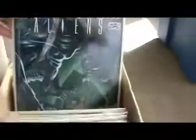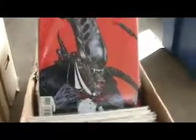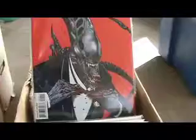Salvation, Music of the Spears, Stronghold. So, I almost have every single Aliens comic, just about. That's a pretty cool cover. I like this one, just because he's wearing a bow tie and a tuxedo. So, yep, Aliens goes on for quite a bit.